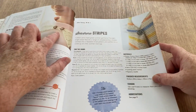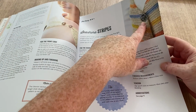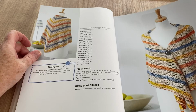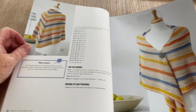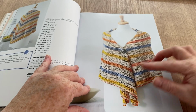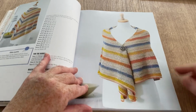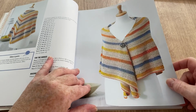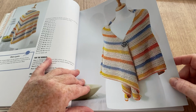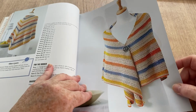And this is called Seashore Stripes. So it fastens with a button or a double button at the top, or a little flower pin. And this one is pointed, so we've finally got one that's showing us what it is. This is a pointed shawl, but if you secure it, that's quite unusual. I don't know if I like the stripes though, but it's a pattern. You don't have to put the stripes in, or you could use self-striping. But yeah, that's that one.